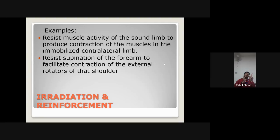What was associated reaction? Associated reaction means the reaction comes on the side which is normal, by what? Providing resistance on the non affected side. Yes, here we are talking opposite. Nothing is to be done on the affected side. On the non affected side, this is the normal side, I provide resistance to elbow flexion so that movement comes on the affected side.